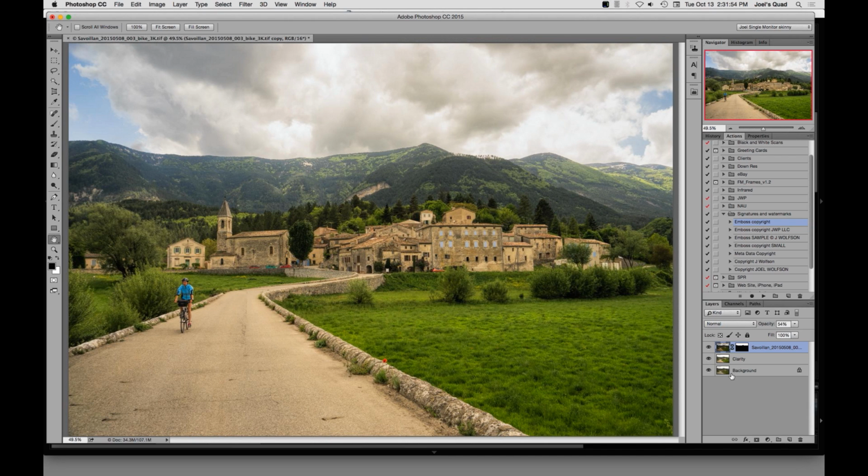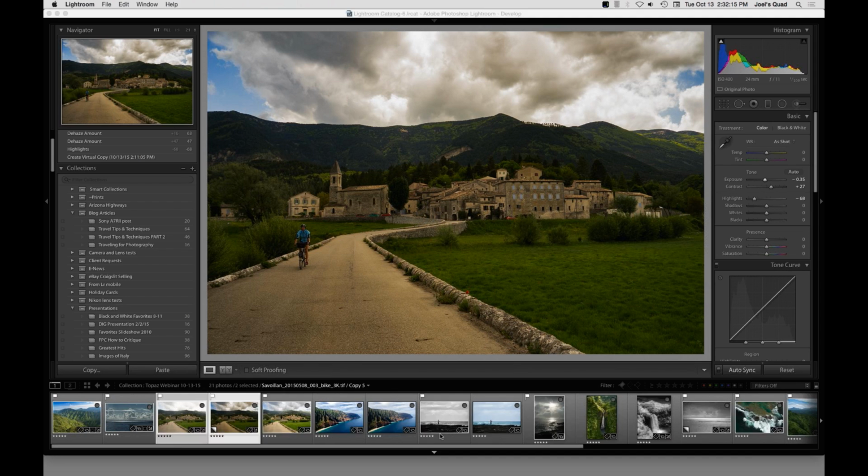And we talked about HDR. I like to call this NDR, which is natural dynamic range. HDR covers a broader area because some people use it for real surreal looking things and sort of that grunge look, and there's all different aspects to a high dynamic range. Here we're going for the natural look. So we can save that off, and we'll go back into Lightroom, and there's our finished image.